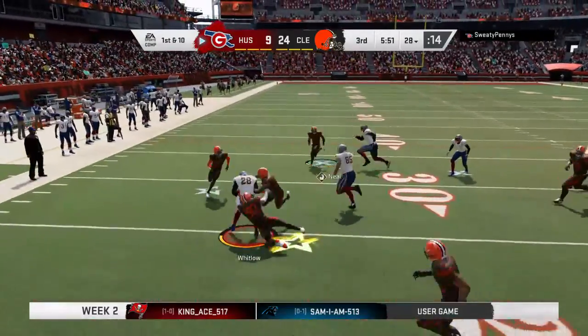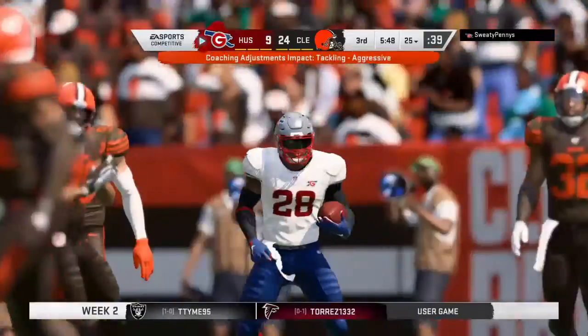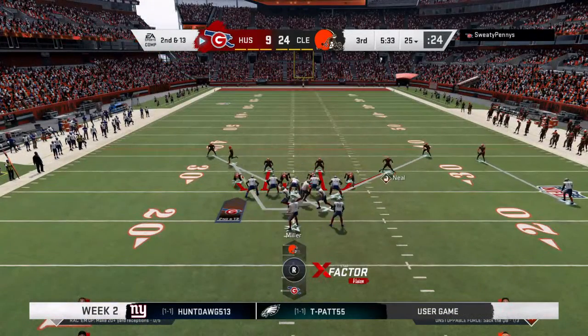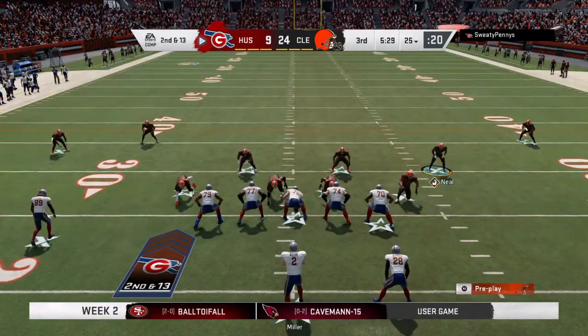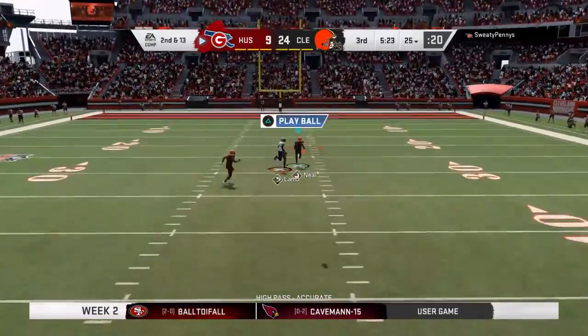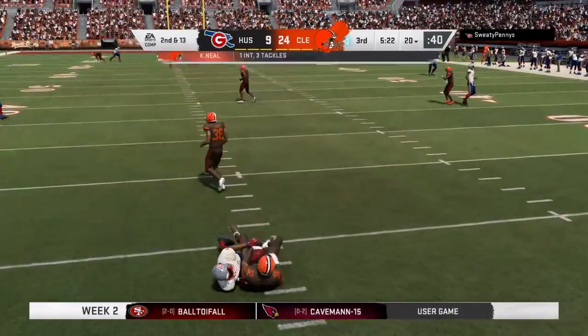They'll run it now out of the gun. And he's going to lose yardage and be backed up to the 25. A loss of a full 3 yards, and now it's second down. Now Miller looking to throw on second down. Going up top. And this throw will be intercepted.